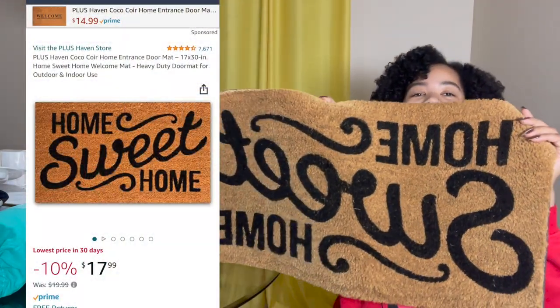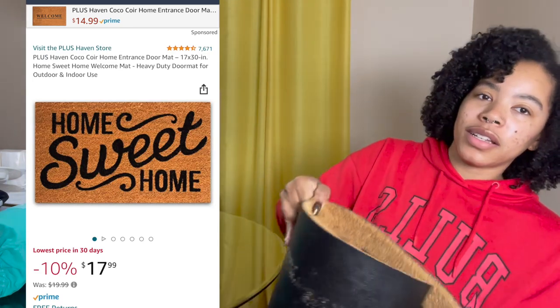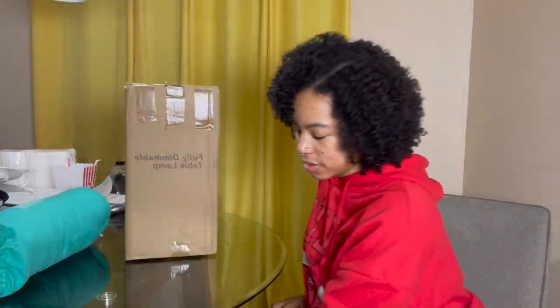There's still more goodies, y'all. I have a couple more things on the floor, and then I'll be done. We have this rug. It was $4, and we needed a replacement doormat, so I got that.